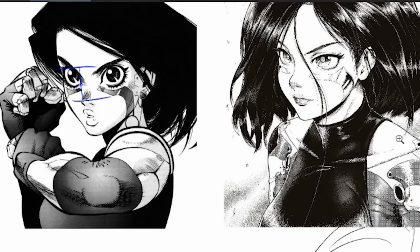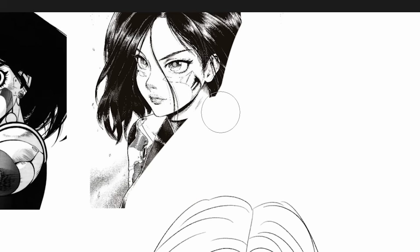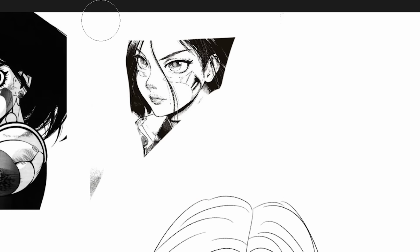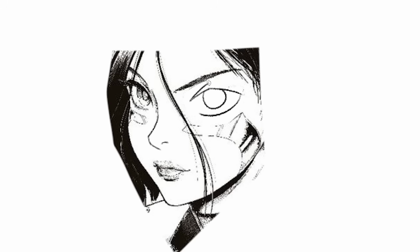Why did her face look so realistic? It feels realistic anime. So I came up with this idea. Why don't I erase the features one by one to see what specifically is giving me this realistic feeling? At first I thought it was the hair and how her hair strands are so thin, but when I erased the hair, it still felt realistic. So that's when I realized that the eyes play a huge part as well.